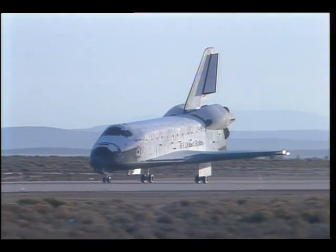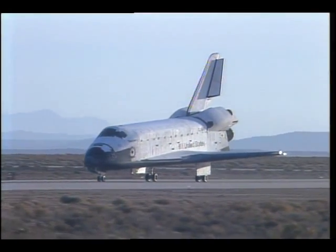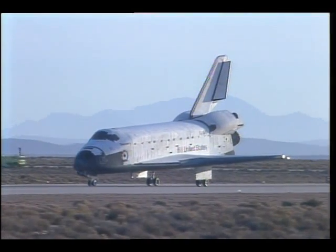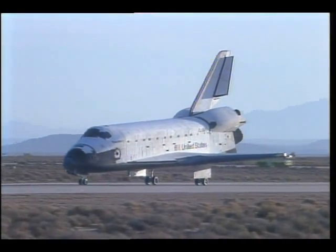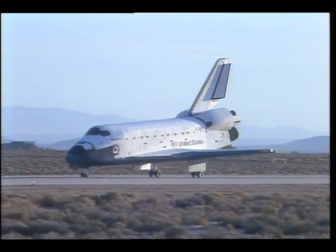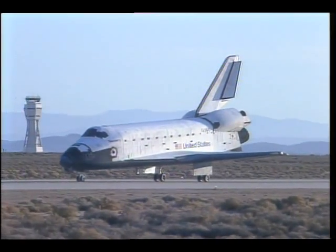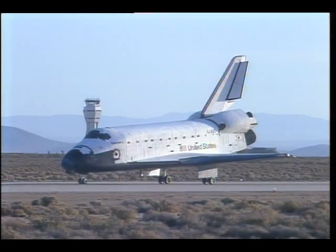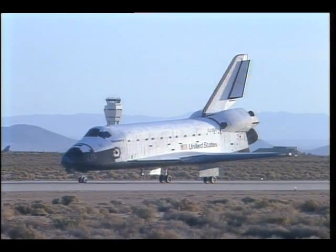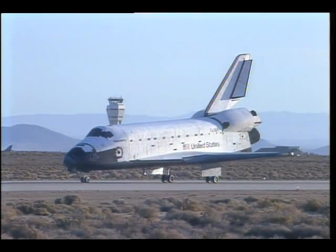Mechanical systems officer reports steady braking. The normal amount of braking is about 8 to 10 feet per second. And this detailed test objective today is designed to be a light braking or low energy braking to try out the new carbon brakes. Wheel stop. Houston, Discovery, wheel stop.